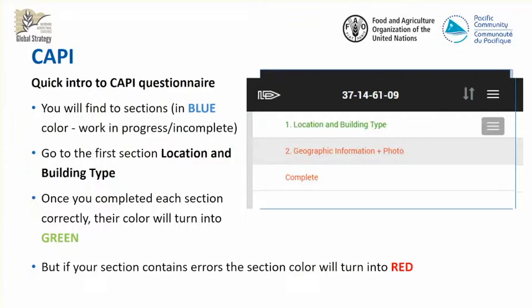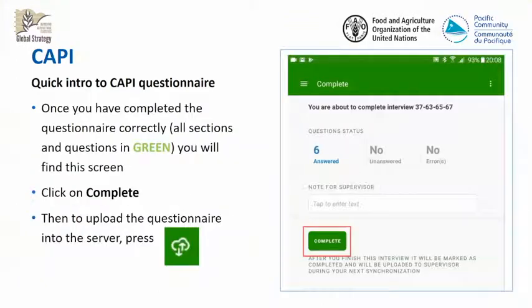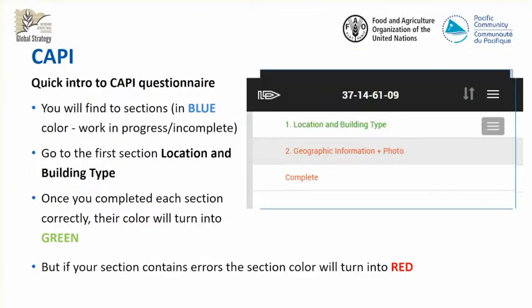Then I go to the geographic information and photo section, and I made a mistake in the way I entered the data. I don't get enough accuracy for the GPS. There's an option in Survey Solutions that prevents points with less than 30 meters estimated accuracy. If we don't hold the position, if we take the point while walking, we will get an error message saying, please repeat the GPS question, follow the instructions, hold your position, and try to get less than 30 meters. If we manage to correct the problem, we go to the complete screen.